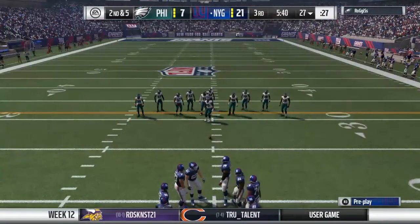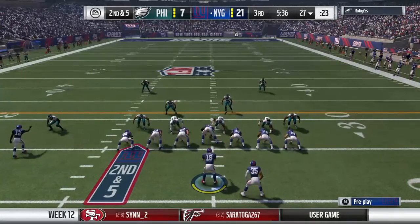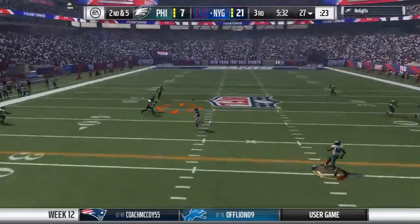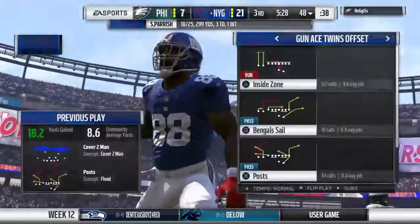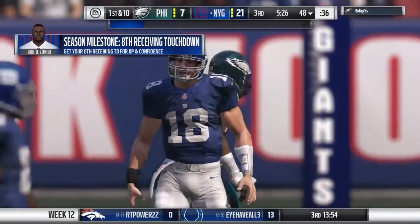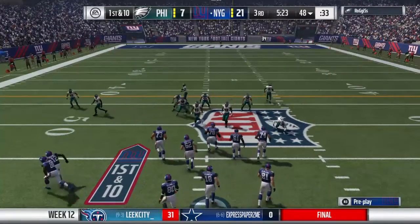And after the play on the ground, that brings up second down here. Out of the gun, they'll look to throw. Oh, he's able to outmuscle him here as he pulls it in. And a nice gain of 21 yards. So after that big play, let's see if they can catch their defense maybe on their heels.